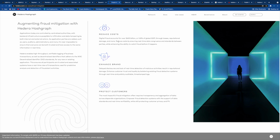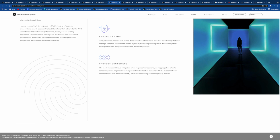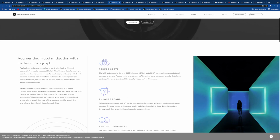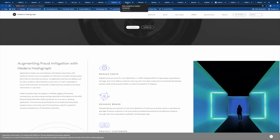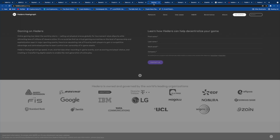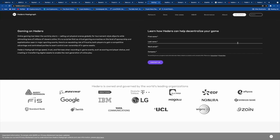So this Hedera network actually helps to reduce those costs, enhance brand and protect customers. That's right. So these are all the use cases and much more use cases in Hedera. We have data compliance, we saw this already, and gaming, which is interesting right now. The play to earn space in the cryptocurrency space is actually getting bigger and bigger.